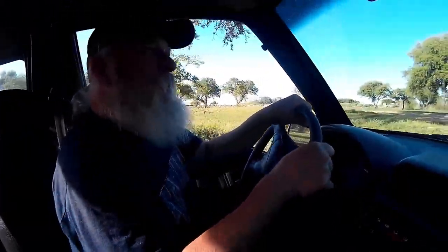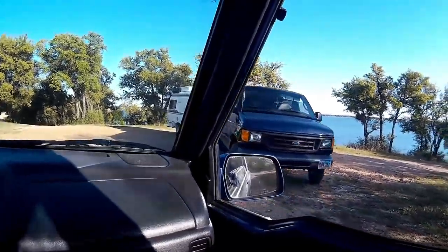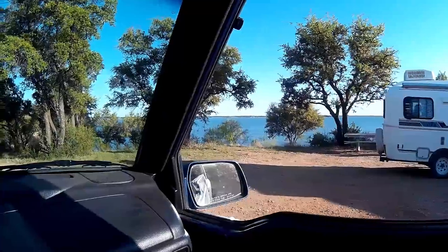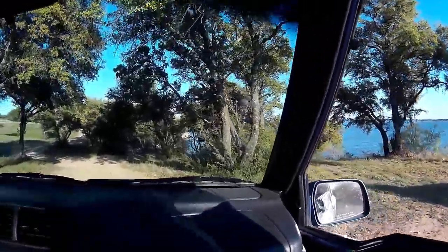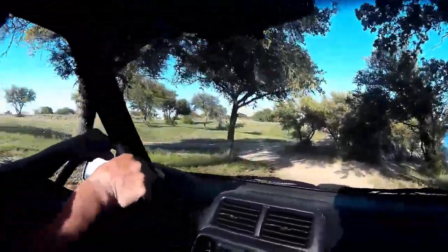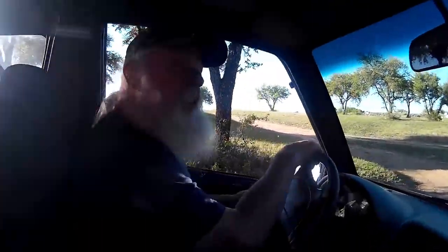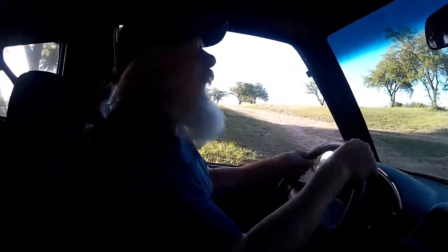Woo! Gotta love tracking that tracker with the camera. That's my job, I guess. There's a van with a pull-behind trailer, a Casita. He probably thinks we're a couple of crazies. He's probably right. But what'd you pay for your campsite, dude? We got ours for zero. Ha!